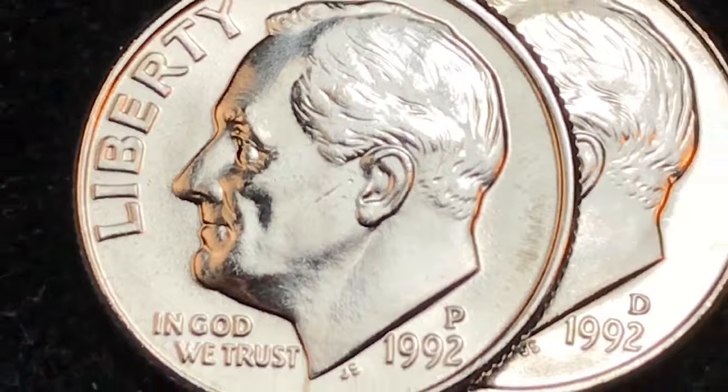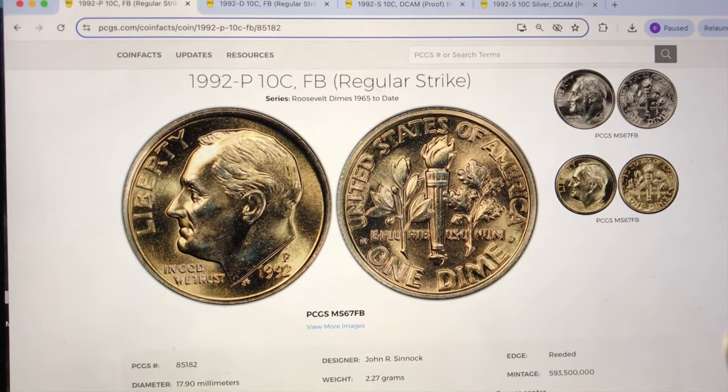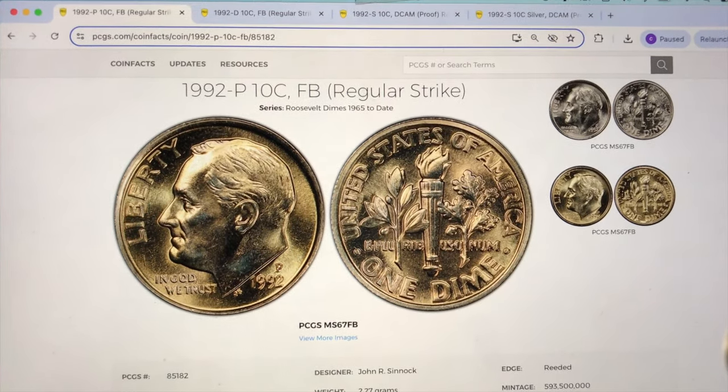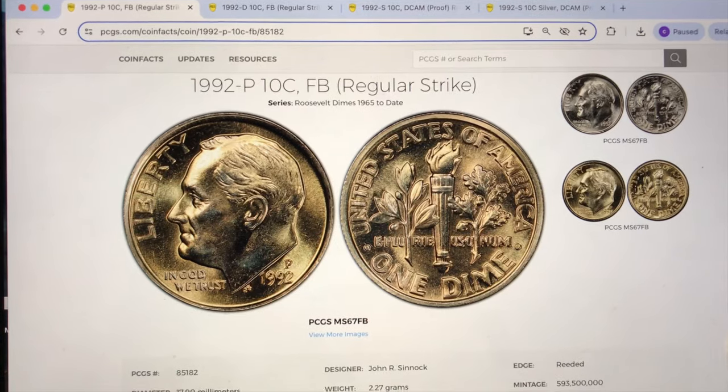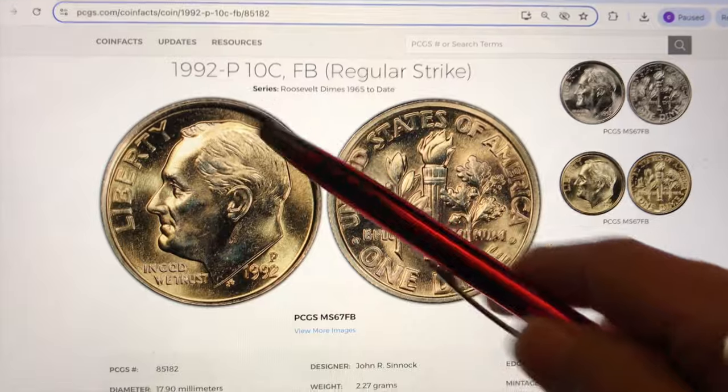And today it's going to be some Roosevelt dimes from 1992. If you want to get a really valuable 1992 dime, you have to go way up in terms of quality. And here's one of them here. This, you see, is at the PCGS website. It's a regular strike Philadelphia.